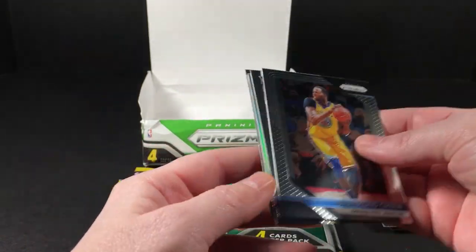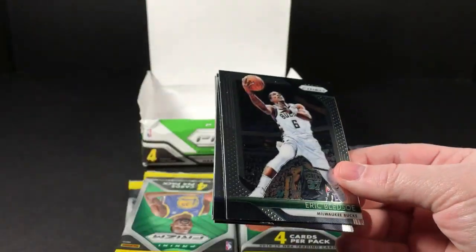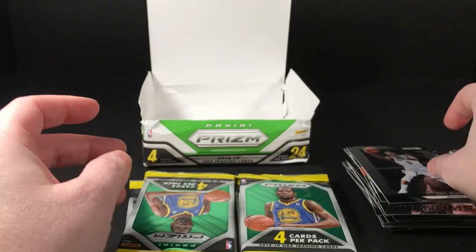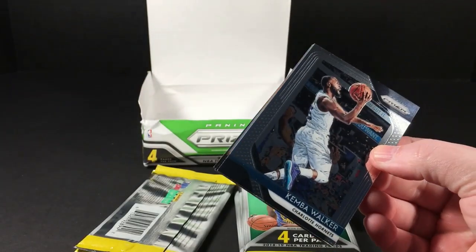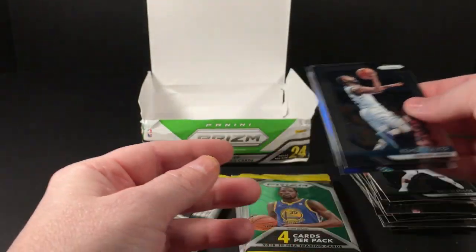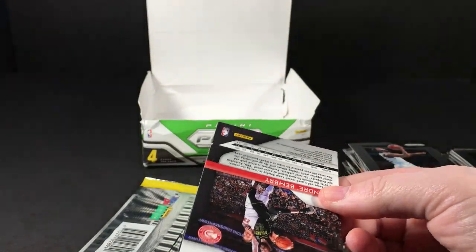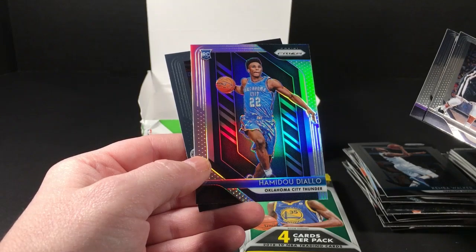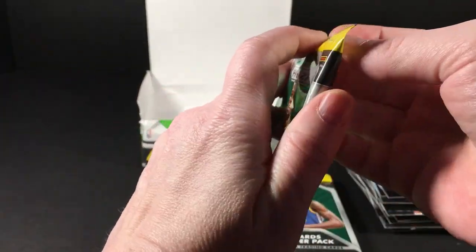Not bad. Got a silver rookie out of this. This has probably been my best box to date. Still don't think I'm going to buy it again. Trae Young, Freshman Phenoms. I think I'm going to stick to opening some more of last year's product. Kemba Walker green. Bender silver. Kyrie Irving. Jarrett Allen, Steve Nash. Oh, another silver rookie. Diallo. Yep, this is definitely my best box. Guess I'm glad I took a chance again.